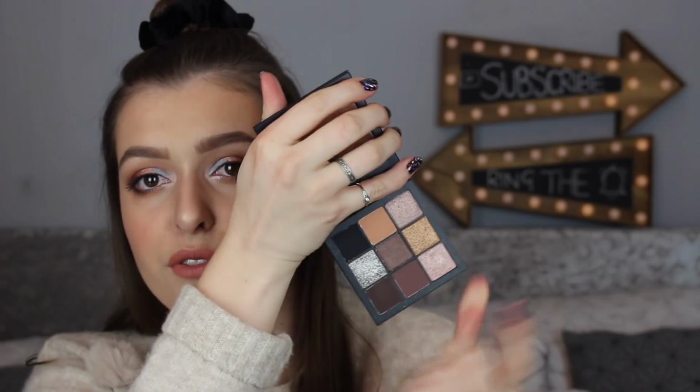I don't know how he knew, but I've always wanted this one because it's like cool tones and they're just really beautiful, and I love a good silver. And I really wanted this eyeshadow palette, and he got it for me for Christmas, which is so sweet of him, especially because of the price.